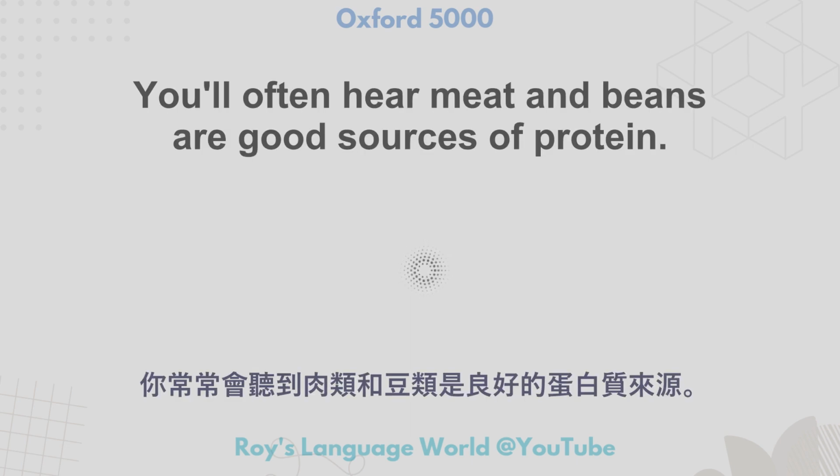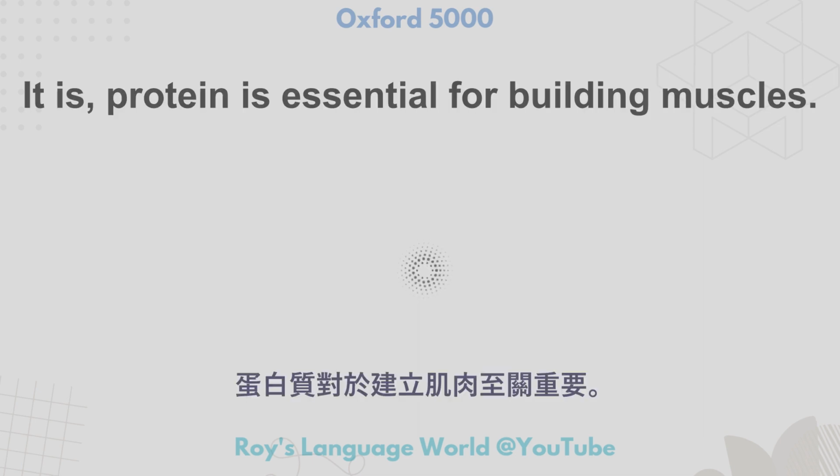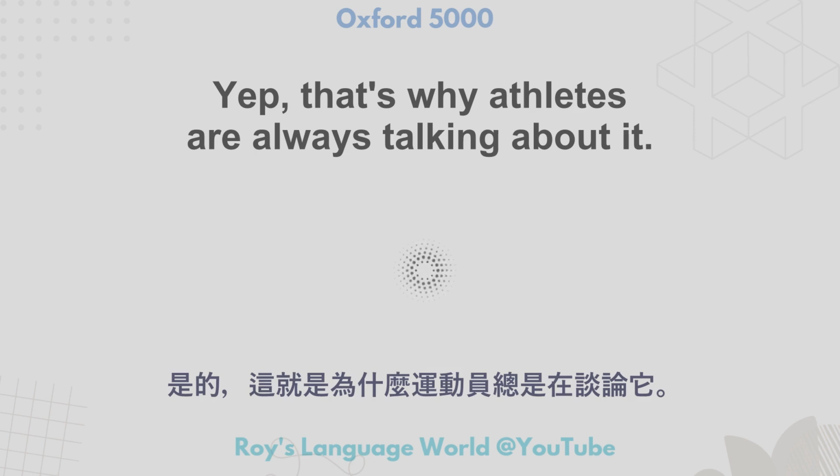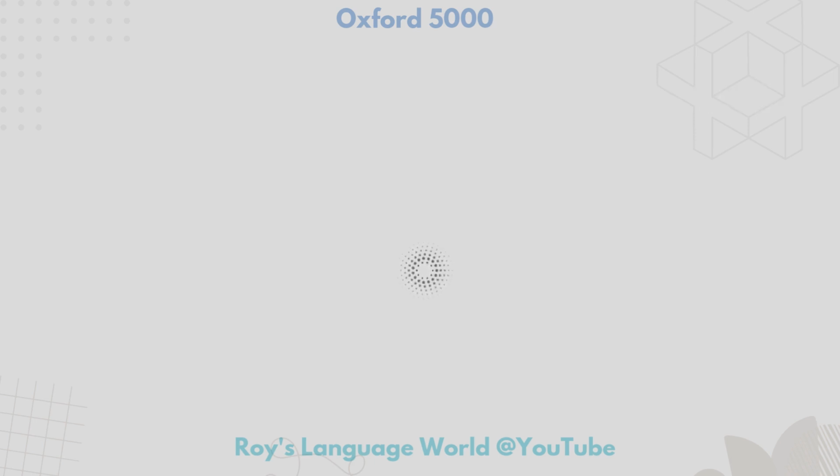Okay, let's move on to protein. Protein. You'll often hear meat and beans are good sources of protein. Essential for a balanced diet. It is. Protein is essential for building muscles. Yep. That's why athletes are always talking about it. Right. And some people really focus on it. He eats a diet high in protein. Makes sense.